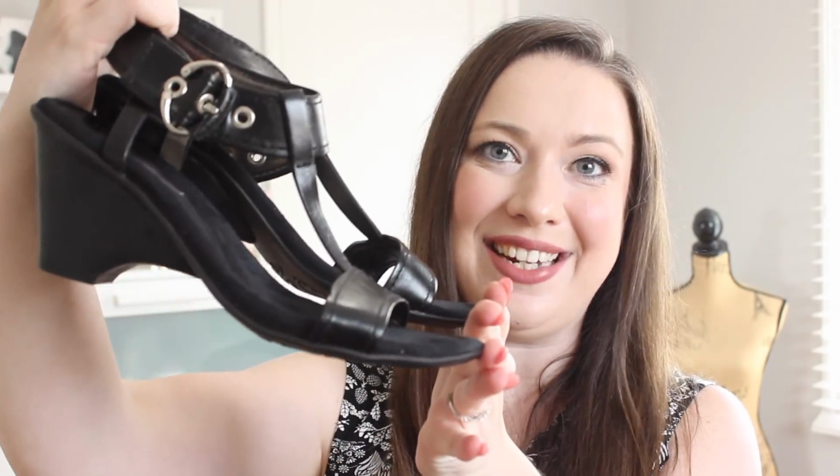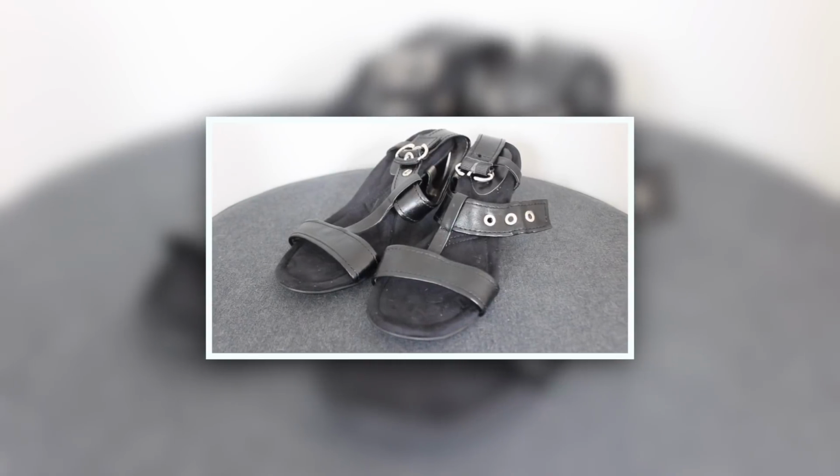So last but not least for shoes is this really awesome pair of Liz Claiborne little wedge sandals. And I thought, even though they're open toe and they do have this very bold buckle on the side, they are still very work appropriate. And I think that they are absolutely perfect for the summertime.